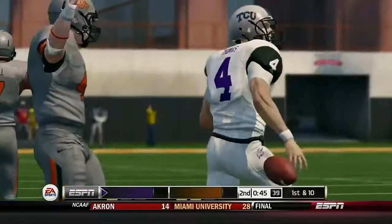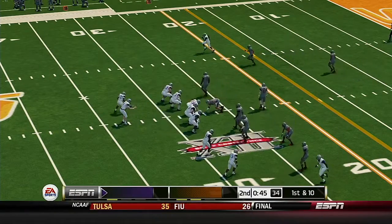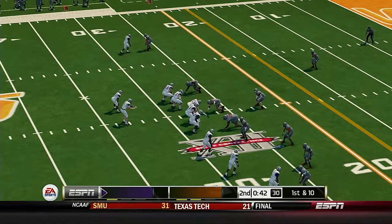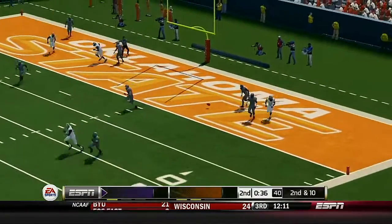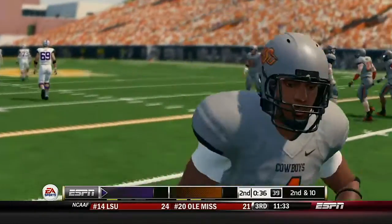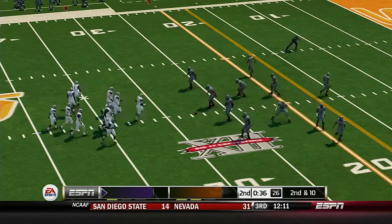Make the stop around the 28-yard line. First down. Ready. 3-5. Under heavy pressure. On the throw, incomplete pass. So it's second and 10. Ball on the 28.